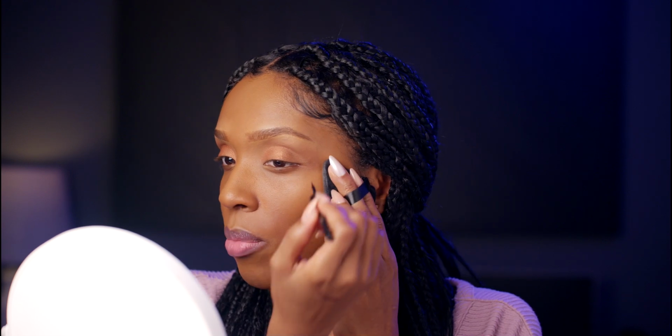But right now, I'm gonna use it just to apply this eyeliner, and I don't wanna really mess up. I don't wanna press my fingers in it, so I like to use this as like a finger guard, but I'm just going to do a wing.